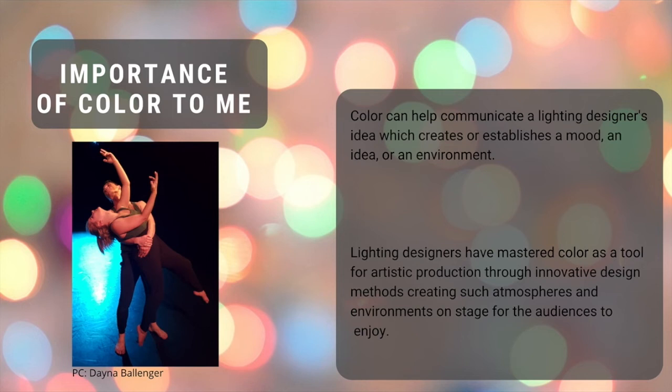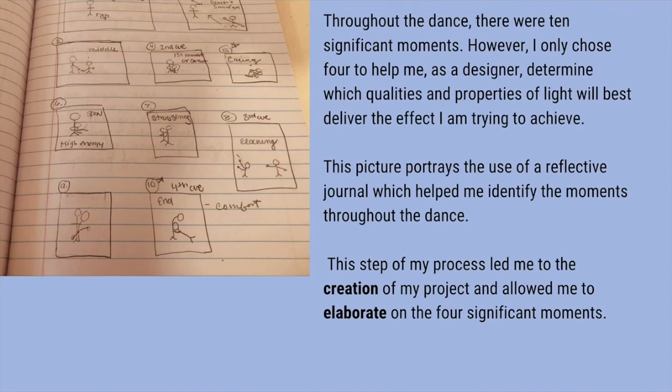This led me to the creation of my project and elaborating on the 4 significant moments I developed throughout the dance provisions. These moments relate to the ideas and process lighting designers go through when creating their work. Throughout the dance, there were 10 significant moments. However, I only chose 4 to help me, as a designer, determine which qualities and properties of light will best deliver the effect I am trying to achieve.